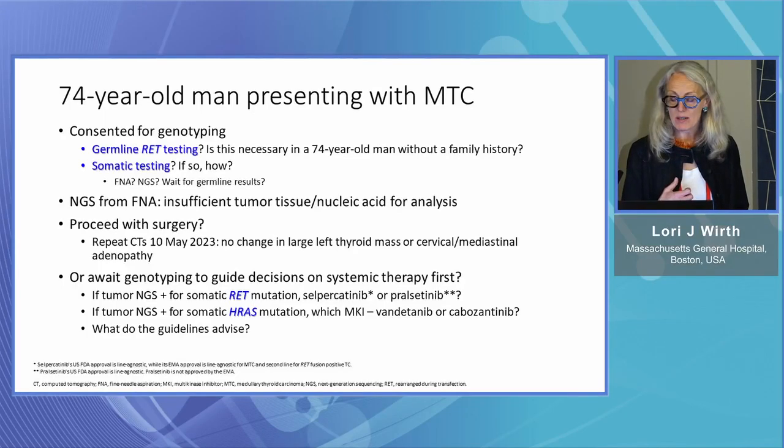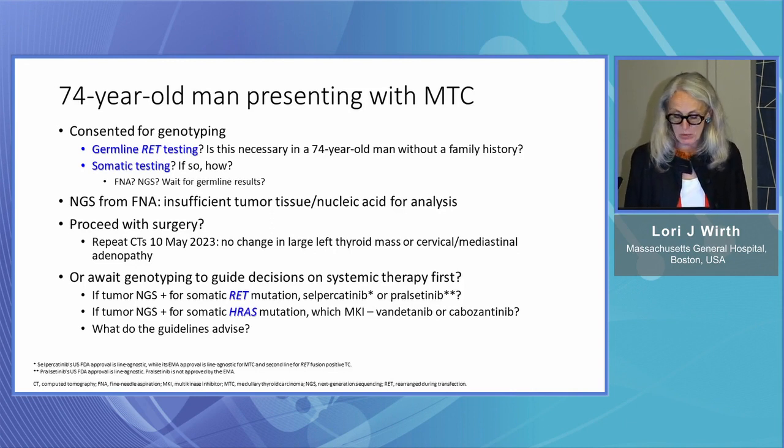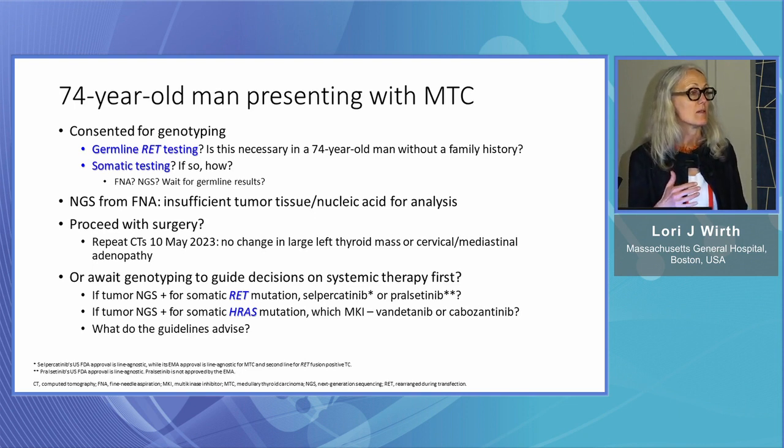Okay. So we repeated the CT scans in May, and there was no change in the bulky disease in the neck and in the mediastinum. There were no new sites of disease that were appreciated, including no appreciation for distant metastases. So should we do another biopsy to do genotyping? Is it worth it to subject him to another biopsy, or should we proceed with treatment?